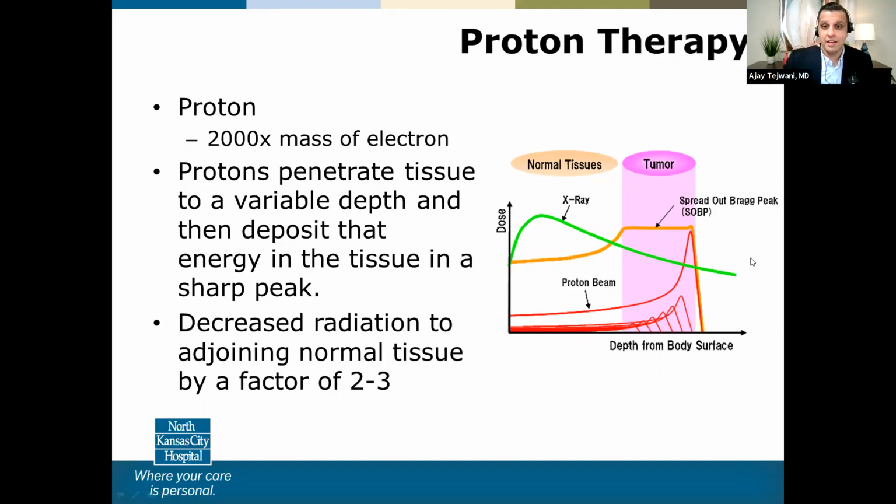So I'll explain. Here on this green graphic, you have normal X-rays. This is the depth from the body surface, and you can see the X-ray continues to deliver dose all along and kind of passes through the patient. Here, this magenta is the tumor depth, where the tumor is.